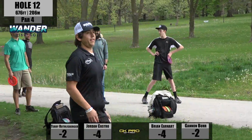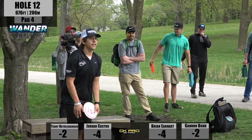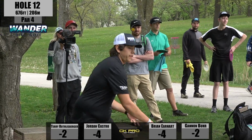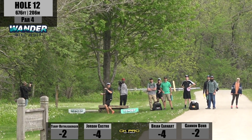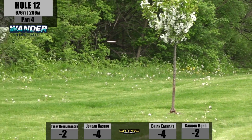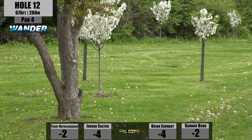I'm shooting two. And Jordan is throwing a huge turnover here with that drift. Not being known as a sidearm player, he does rely on this shot a lot, and you can definitely tell. That was perfect.